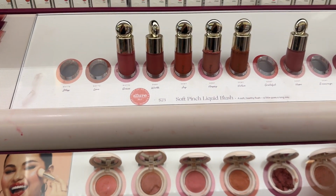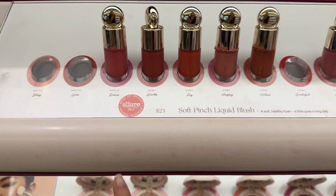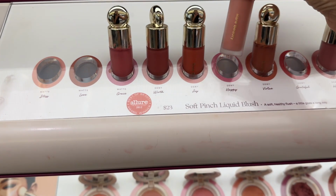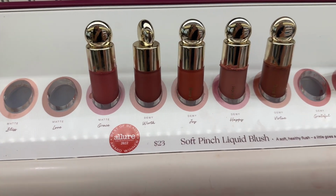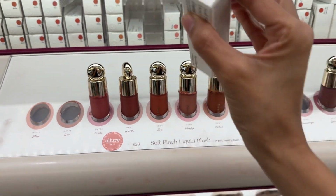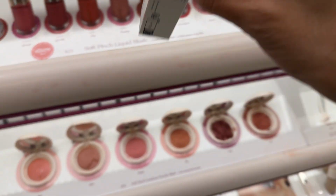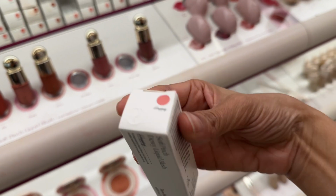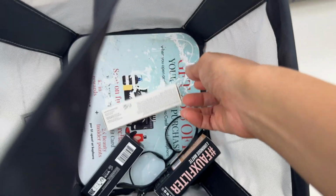Also, I am kind of running low on my blush by Rare Beauty, and I love it so much that I'm going to go ahead and get that. But currently I'm using Grace. I think I'm going to go ahead and get Happy, which is a little bit pinker and it's dewy. Luckily they have it. Might as well grab it. Oh my gosh, it's so dirty. Okay, I'm going to get another one. I'm going to go ahead and get this one and Happy.